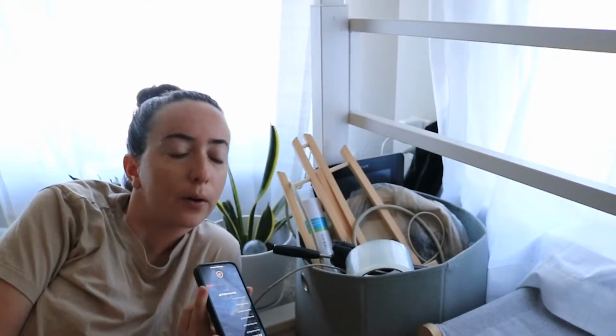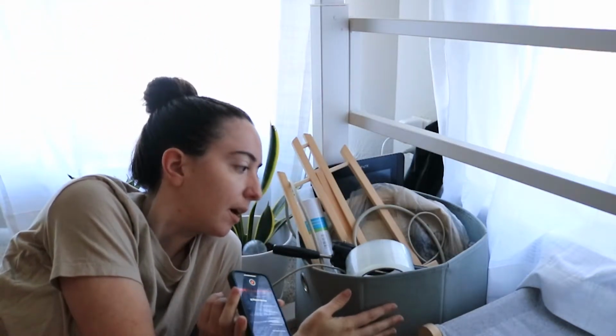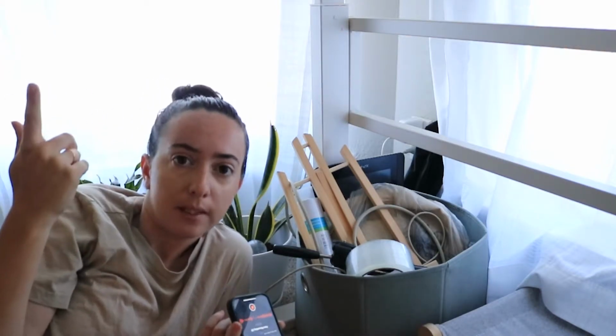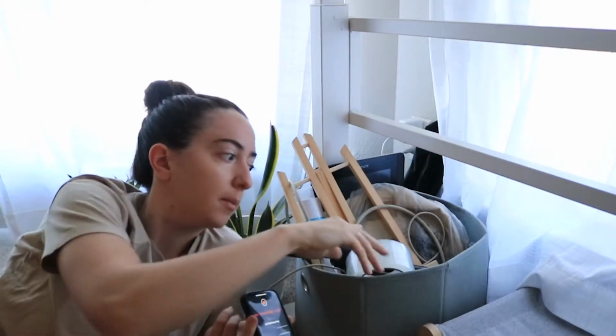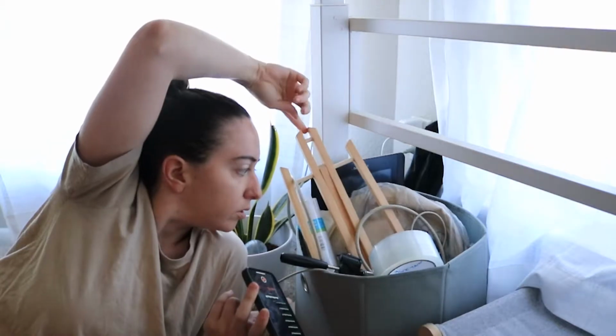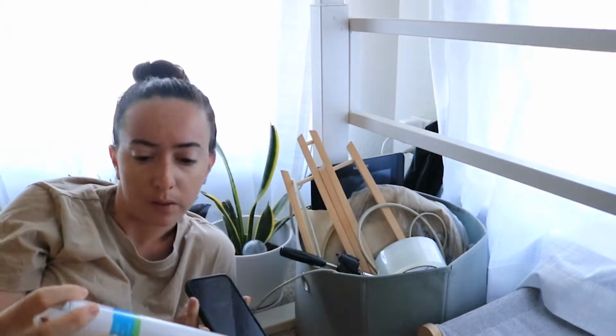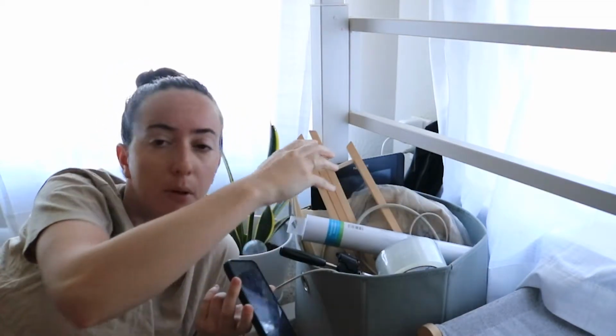So we are now under my desk, and I'm going to try and organize this. This has kind of become our catch-all of everything. It has Cam's laptop stuff in here, some random tape, an easel, I don't know what this is, vinyl. We don't have a Cricut, but we have vinyl.